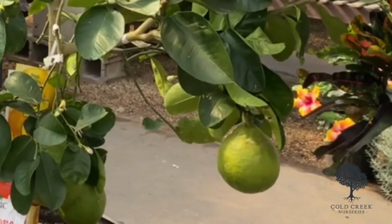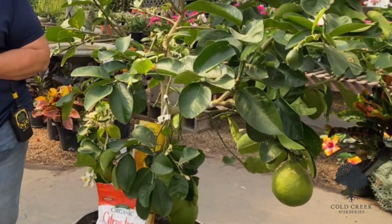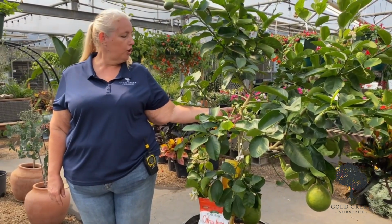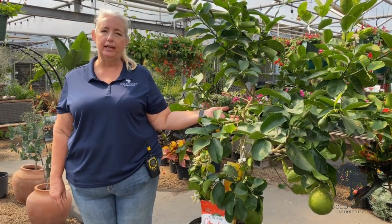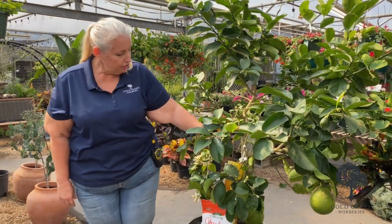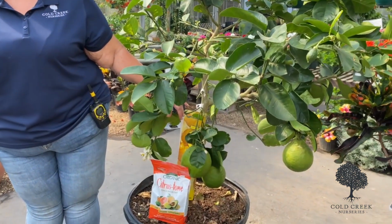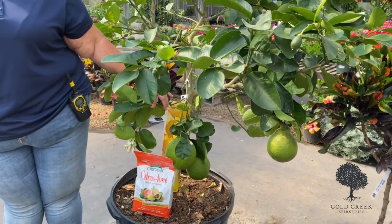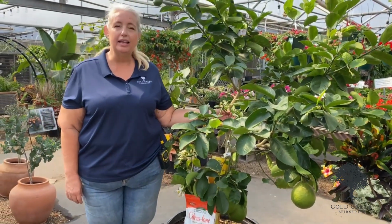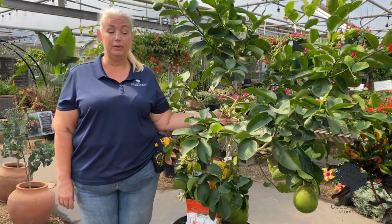And here we are back in the retail greenhouse with the promised big daddy of them all, the Ponderosa. Ponderosa is a cross hybrid between a lemon and a citron, and they are bred specifically for size. So you can see that is a lemon. It's probably as big as some people's heads, but it is definitely a lemon. And people like the Ponderosas for their size, and that's why they get these big ones.